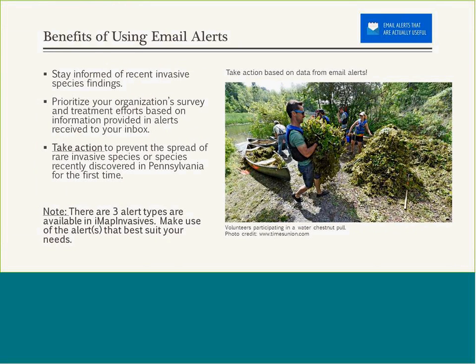Being informed of recent invasive species findings is one of the key components of our email alert system. They will essentially help to prioritize your organization's survey and treatment efforts, and this is going to, again, be based on the data that you customize, that you want to be alerted on. And it will ultimately help to lead to action to hopefully prevent the spread of invasive species that may be rare within the state, and we have a good chance of actually eradicating them, or even species that are recently discovered in Pennsylvania for the first time.